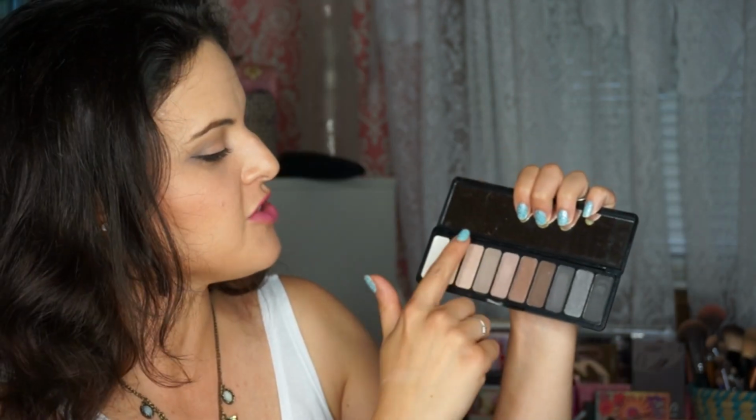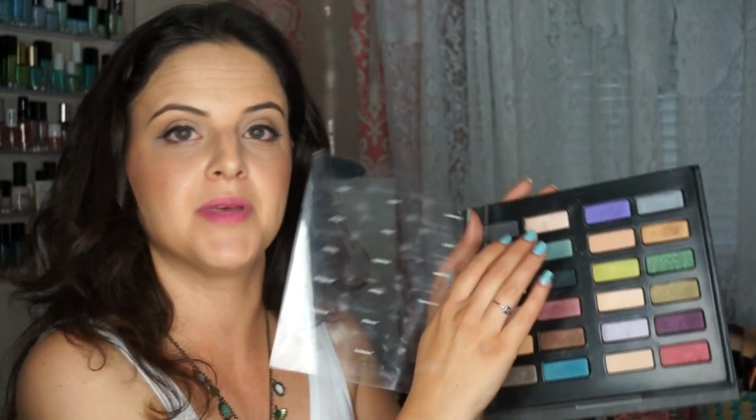Now this one feels very chalky and powdery to swatch, but then when you put it on your eye, it just basically comes out with mostly glitter. You're gonna see mostly glitter. You're not going to get the opacity that you do with the dupe, but you can get it to work for you. This was the limited edition Kat Von D Spellbinding Eyeshadow book that came out a couple years ago, and this is one of my favorite palettes of all time. So this is Precious up here.